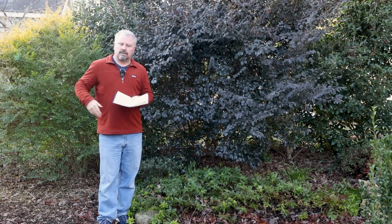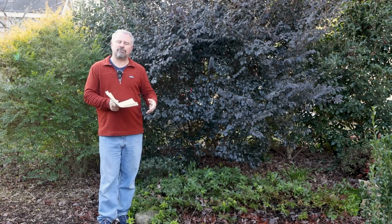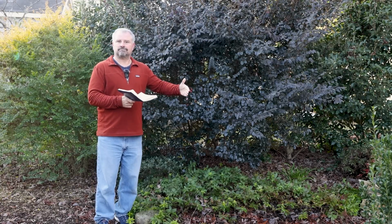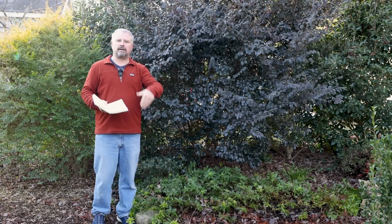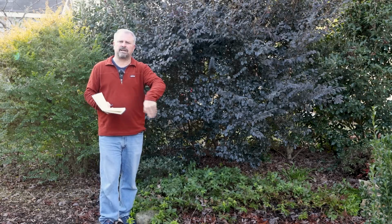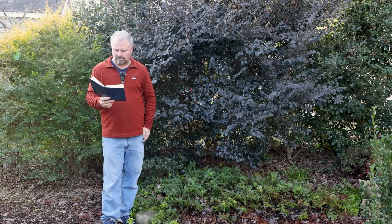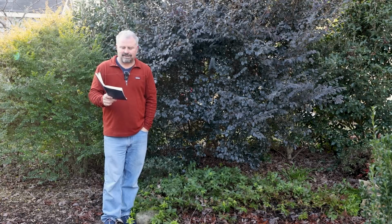So, whatever the width says on the tag, divide that in half, and then add a little extra to that. If it says it gets 4 feet wide, put it at least 2 feet from the house, and then go another 6 inches or so so you can keep it cut away from the house and keep some air movement around it. That probably would be a good idea. They also said they have clay soil, so make sure you're mounding everything up.